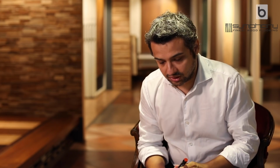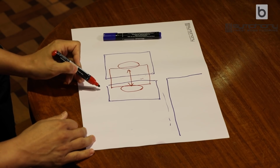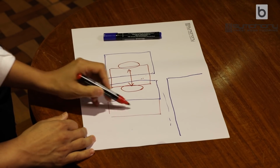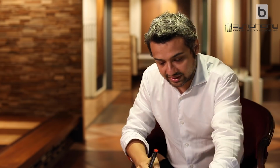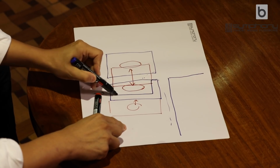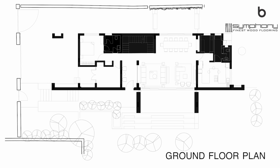Even though this is in a Parsi Baug which is relatively low density, we did have plots over here and over here which looked into these spaces, which was something our clients were wanting to avoid. So what we did was we created a plan which primarily worked like this, which looked inwards and which looked outwards towards their other second plot. So that was the general massing and programming of the house.